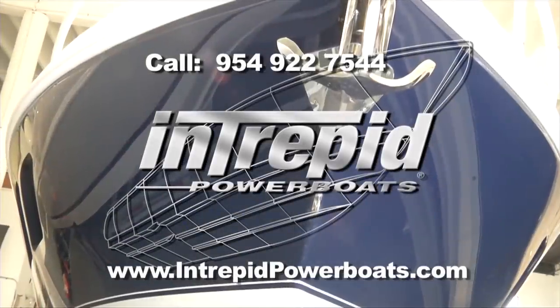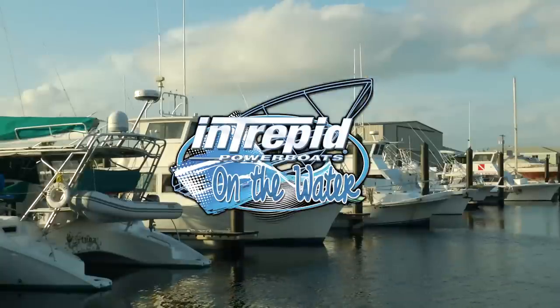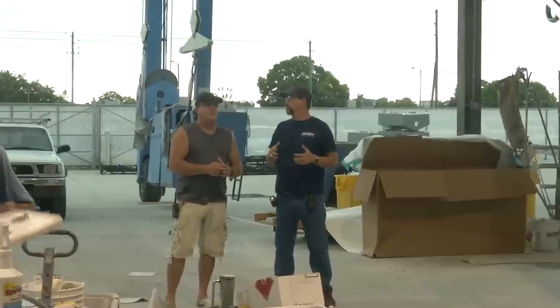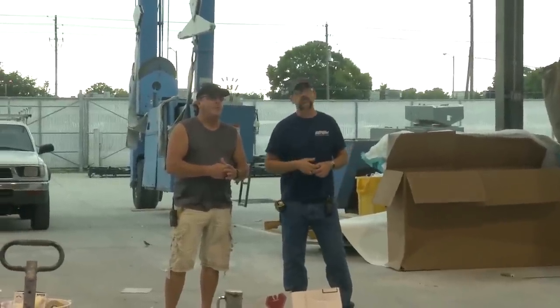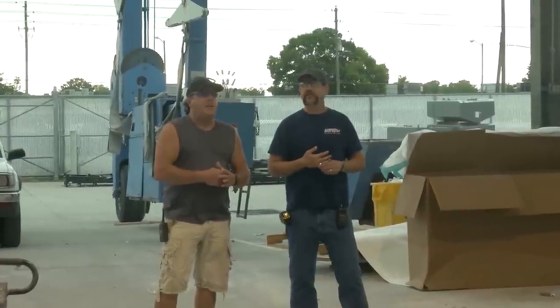Welcome back to Intrepid Powerboats on the Water. The 410 Evolution Project has been under development for 2 years, and some anxious customers that have been patiently waiting for the boats finally get a sneak preview of the boat in development.